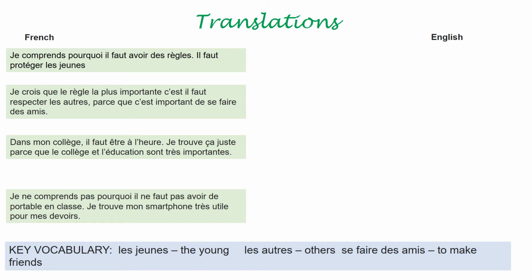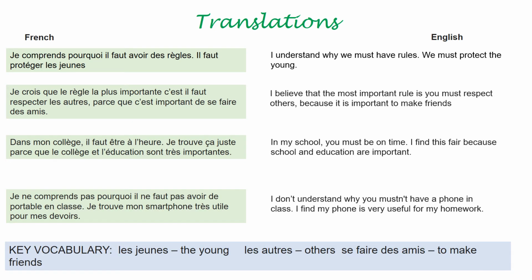What I would like you to do now is to pause the video and have a go at these translations. Take a look at the key vocabulary in the blue box at the bottom to help you. And there we go. There are your answers in English.